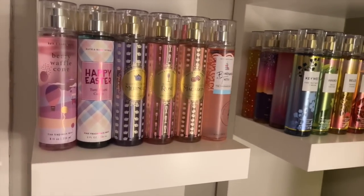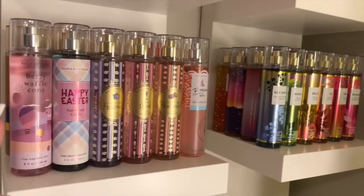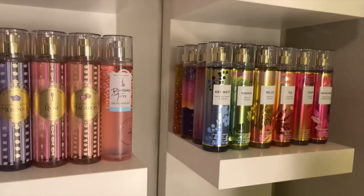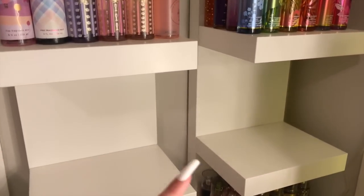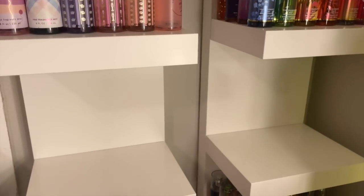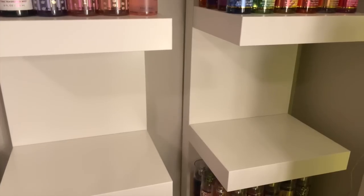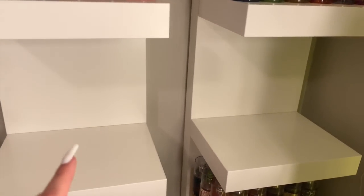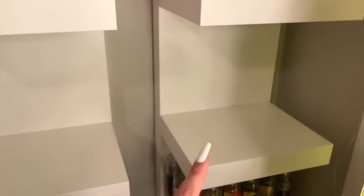We have more fruity sweet scents that remind me of spring, and then some more summery scents, but it's looking good. And I did already clear out these other shelves down here just to speed things up a little bit. I was also trying to figure out where exactly everything should go. So these two sections are going to be florals, but I'm going to do sweeter florals and then more fresh florals.